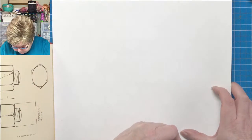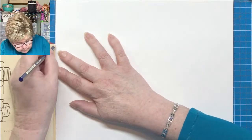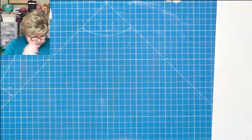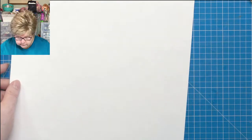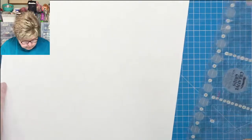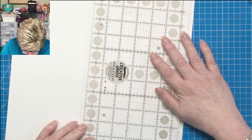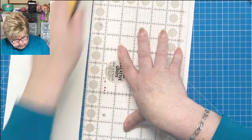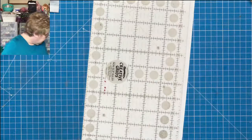So I want that there, and I want this about there. So I'll cut that out. Where's my other mark? There. Thank you. You're welcome. So, I mean, that's a lovely scrap, isn't it? You could make a notebook or anything with that.